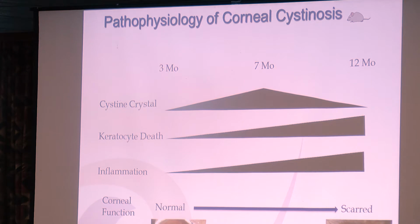And so this slide just gives you an idea of what's happening at 3, 7, and 12 months. You have increased corneal cystine crystal accumulation, and then it goes down. And as it goes down after 7 to 12 months, you have keratocyte death. The keratocytes die, inflammatory cells come in, and you go from having a normal cornea to a scarred cornea.